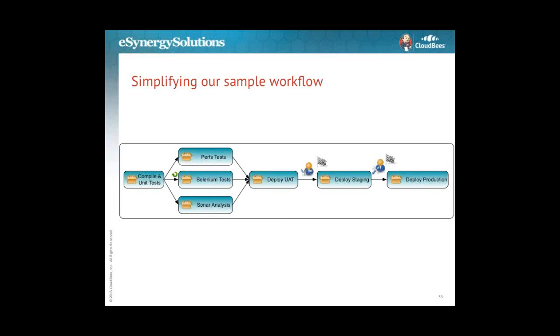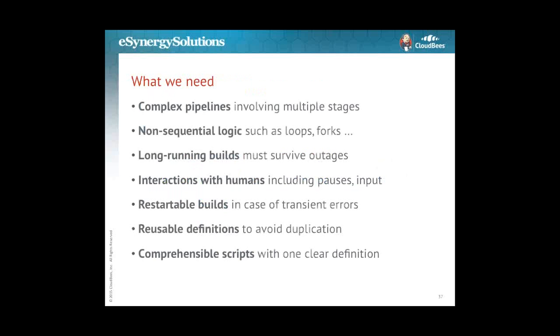So let's talk through this in a bit more detail. I'm going to slightly simplify our workflow for demonstration purposes. I'm going to take out production because I'm only running on a laptop. But in reality, it would be the same as deploying to staging, but to a different set of nodes. So just to recap, that's what we're going to look for that we need, all of those things that I talked about earlier. And I'm going to show you how we deliver all of those with the new workflow.